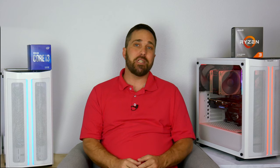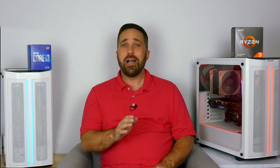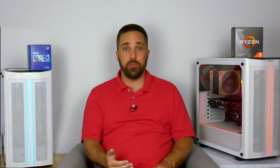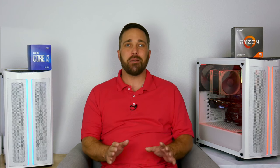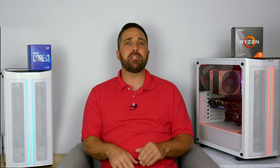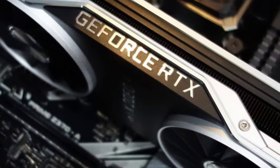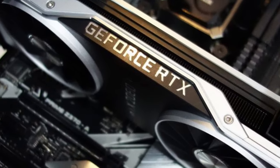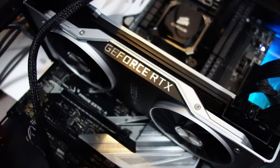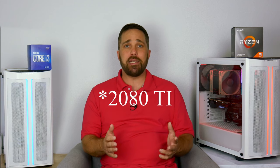So, conclusion time. But first, let me try to head off some of the questions or criticisms I'm sure to get. As I mentioned, this is not a strict CPU review. There are specific testing processes that remove all possible bottlenecks from the CPU and allow it to show its absolute best possible performance. And this typically involves a $3,000 plus test bench with the top of the line motherboard, 32 or more gigabytes of maximum speed and lowest latency memory, and an RTX 2080 Ti.